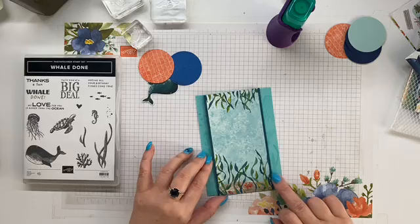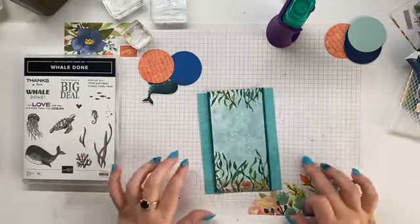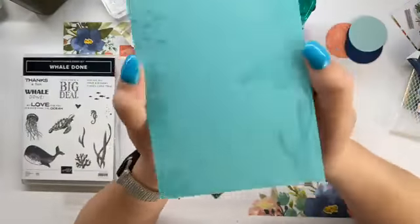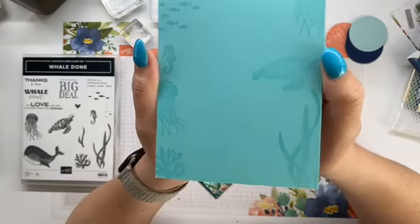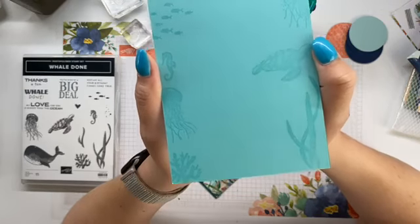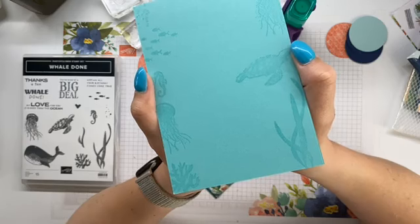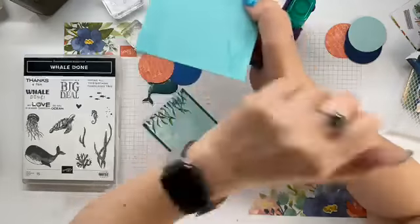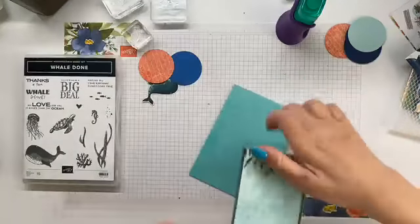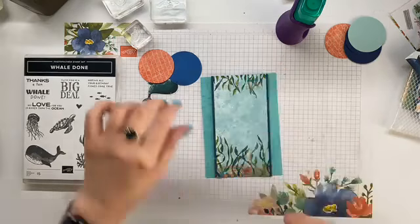Oh, that works so well, that background stamping just continues the scene, and I'll show you close up all that Versamark. So that's watermark stamping with the Versamark ink pad. If I had put embossing powder on that quickly, I could have embossed that as well. The time here is 12:36 in the afternoon, so it's taken us like 30 minutes to get to this point.